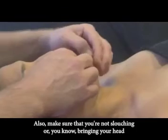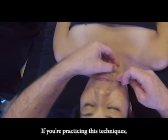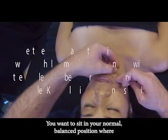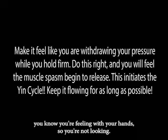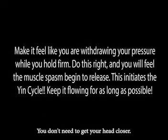Also, make sure that you're not slouching or bringing your head closer to the head of the person you're working on. If you're practicing this technique, you don't need to be any closer with your head. You want to sit in a normal balanced position where your torso is upright and your head's up, and you're feeling with your hands, so you're not looking. You don't need to get your head closer. It's just a mistake I notice a lot of people make with this.